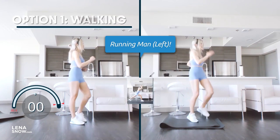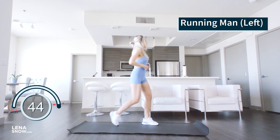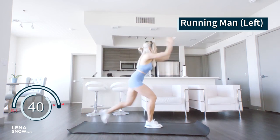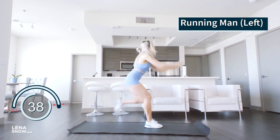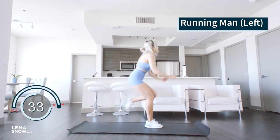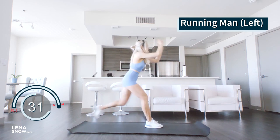So we're doing another one of my favorites, the running man, left side first. So step your left foot back a little, arms overhead, bring your left knee to your chest and simultaneously slam your fist down. Reverse and repeat. And don't forget to breathe, you guys.